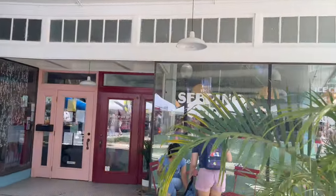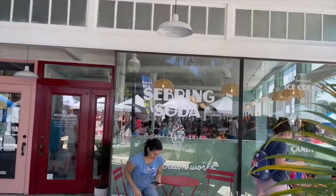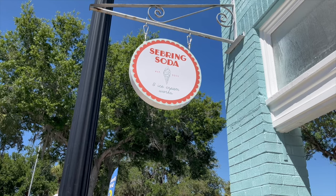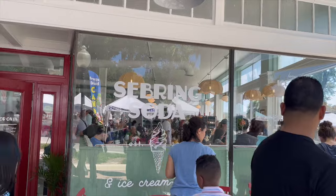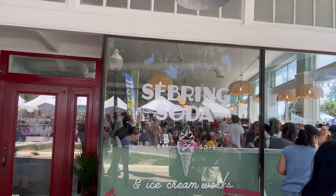Alright y'all, this is the Sebring Soda Festival, and this is the Sebring Soda. Now I heard this place has every flavor of soda that you can get, and we're about to walk in and check it out.